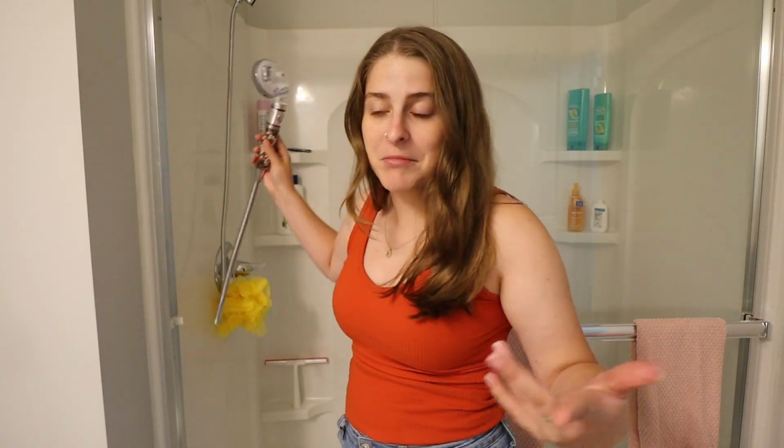And then just the fact that this is movable, I've never had a shower head that I can do that with, is honestly so helpful, mainly for giving Freya baths and stuff. So I bathe her in this one or the other one, it doesn't really matter. But when I give her a bath, I've never had that before.